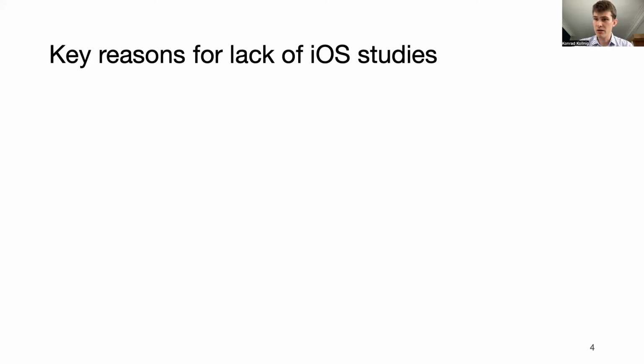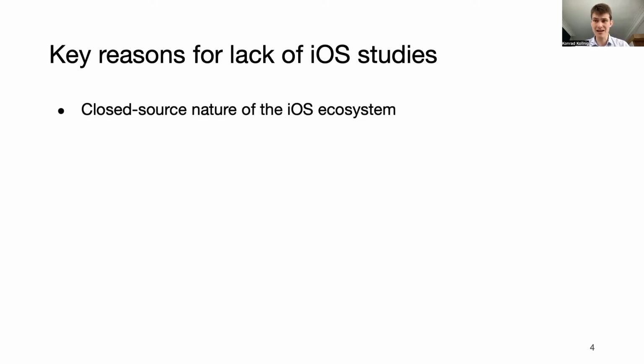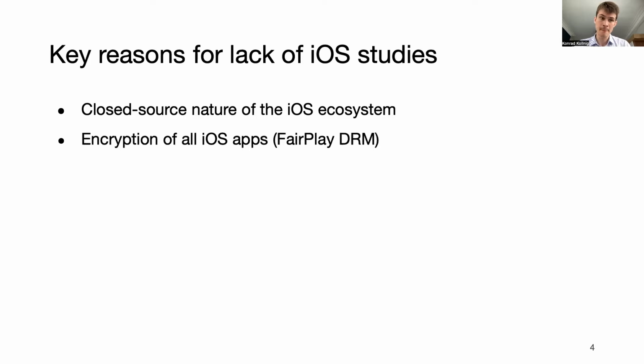Maybe before we go into our methodology and the findings, briefly, key reasons for the lack of iOS app privacy studies in the past. First of all, iOS is a rather closed, proprietary ecosystem, so it tends to be pretty difficult to do anything with it if Apple doesn't explicitly permit it. Moreover, every single app that's downloaded from the iOS App Store is encrypted with Apple's FairPlay DRM system, and that really makes app privacy research pretty hard on iOS.